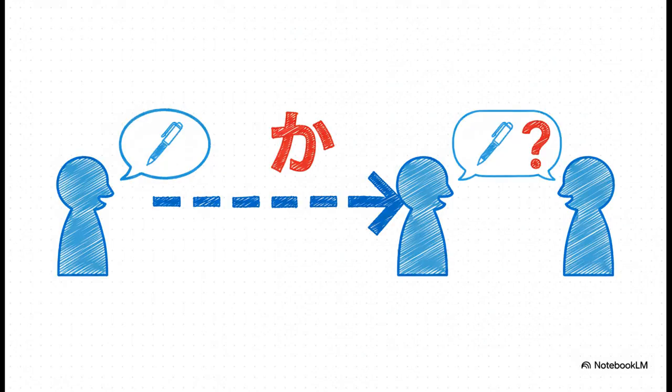And get this, once you can make a statement, asking a question is so easy. In Japanese, you often just add the particle ka right on the end. So "this is a pen" becomes "is this a pen?" Just like that. Suddenly, you're not just stating facts anymore. You're starting a real two-way conversation.